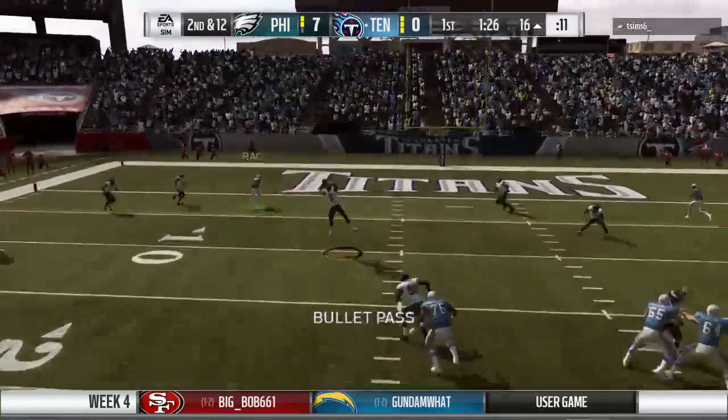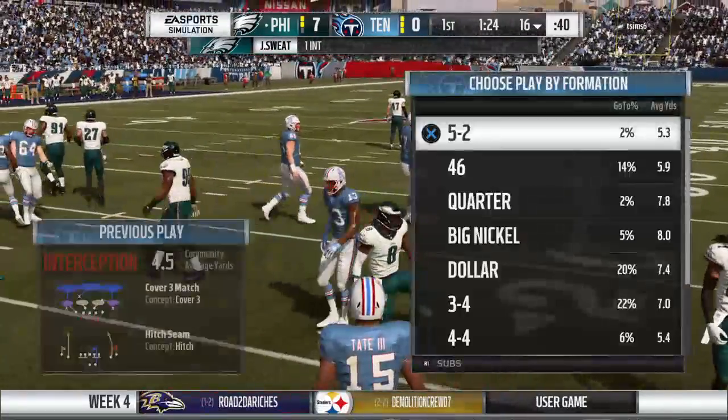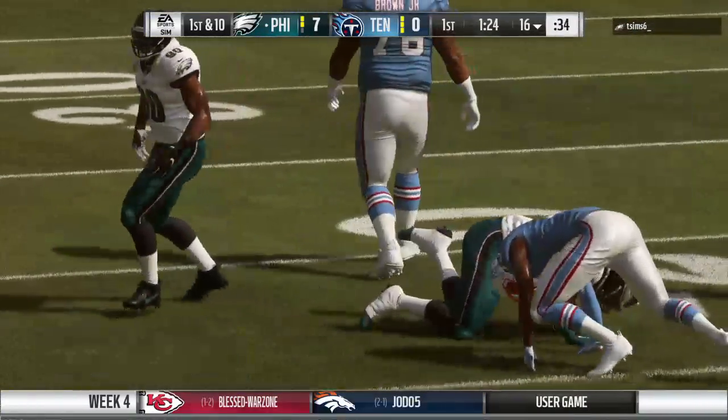Now a second down throw for Mayfield. And the return just out across the 15 to the 16-yard line. That's now a second interception in as many weeks from his linebacker position.